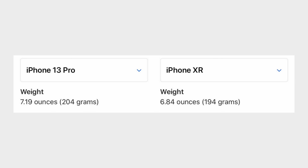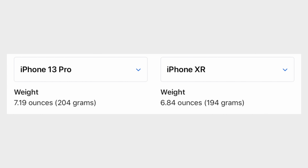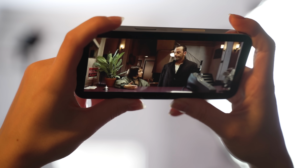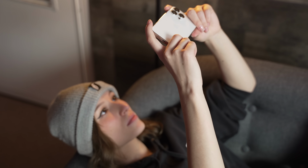Even though on paper it doesn't look like much, in the hand I can feel a considerable weight difference. For me, this is a slight disadvantage because it's definitely less comfortable to lay down and watch movies for long periods of time, and I am now deathly afraid of dropping this phone on my face.